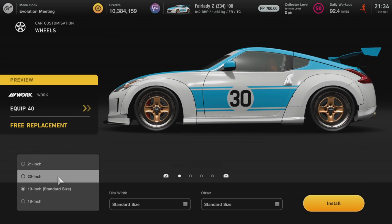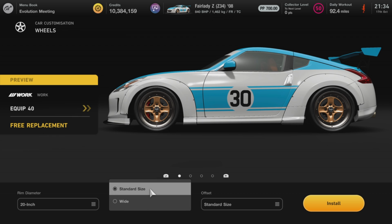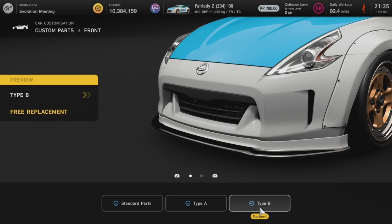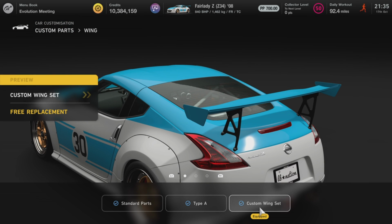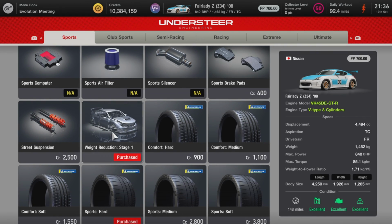We're next going to head to car customization, where you want to fit no bigger than 20-inch wheels. This car does suffer a little bit from wheel arch clipping, so I advise using wide width but use standard offset. So really simple for aero parts, we're going to be fitting a Type A front splitter, Type A side skirts, Type A rear bumper, and for the rear wing we're going to be using a custom wing set, whichever size you prefer. It's just a cosmetic difference.